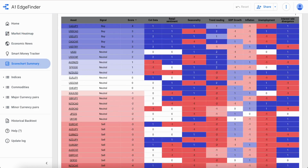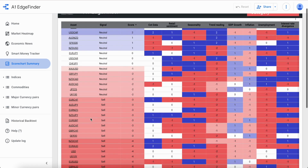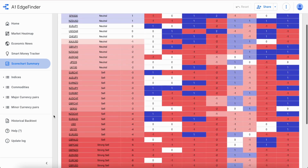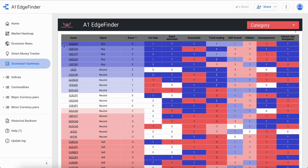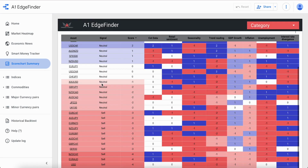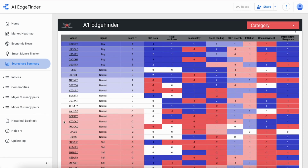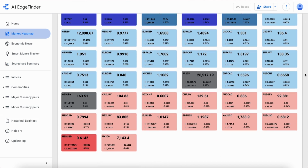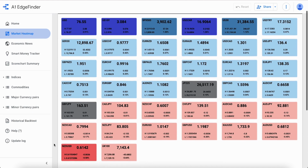Let's take a look at the Scorechart Summary really quick, because this is the chart that shows you who the software believes is going to continue to move up or down in the following hours, days, or weeks. So you can see all the different metrics that we check here. All these things right here are given a score, with the darker the blue or the darker the red meaning moving more strongly up or down. So we'll come back to this in a second, but the Scorechart Summary is what the software believes will continue to move in that direction, while the market heat map shows what has moved the most just today, without really taking into account all the different metrics. This is just where they've ended up.